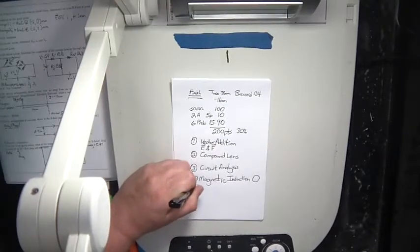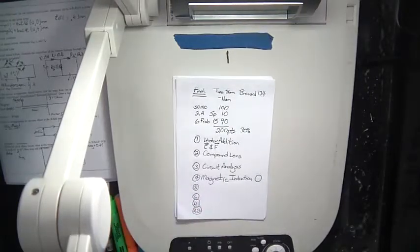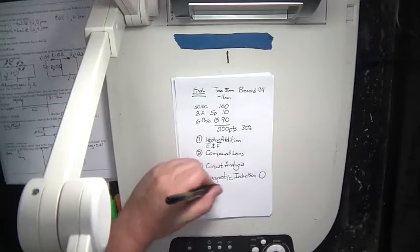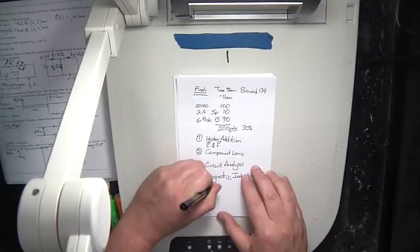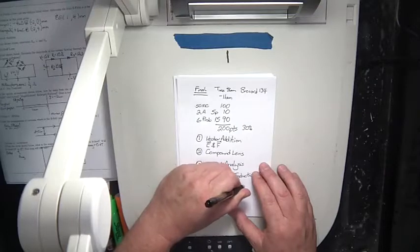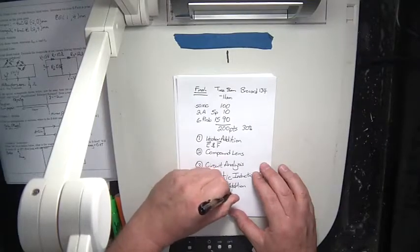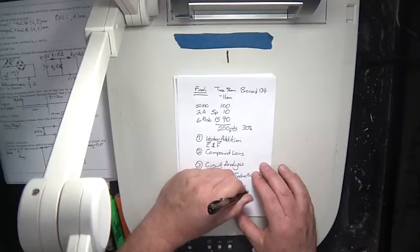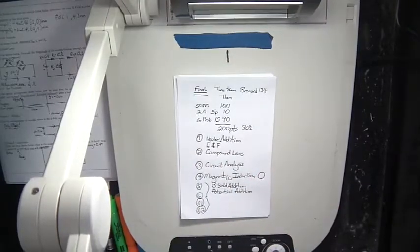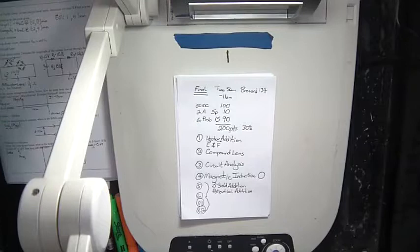So that leaves 2 problems and 2 appetizers that will come from all sorts of different material. Probably B-field addition is a good topic. Potential addition. I haven't written the final. The final will be written over the weekend. One of the things that may be on the table, I haven't decided specifically.